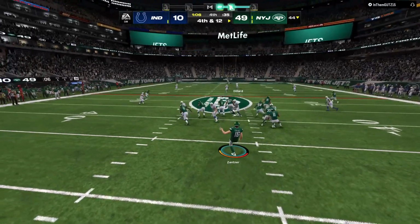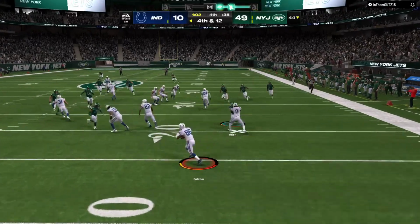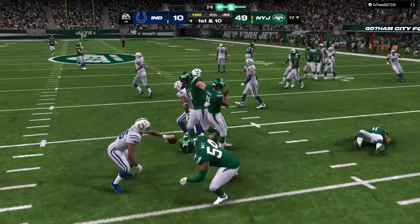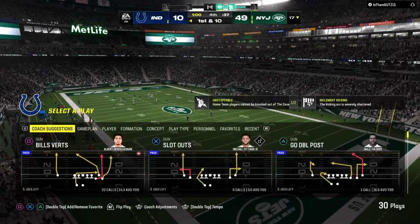So they're forced to punt on 4th as this one's away. This is taken at about the 14. They call that a punt of 38 yards officially. And they will take over 1st and 10.